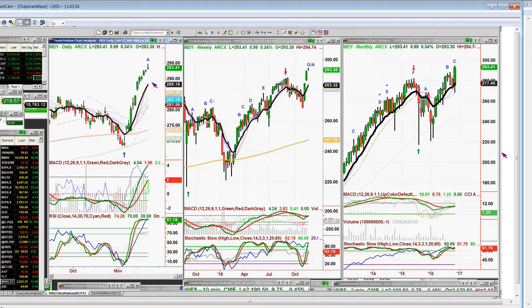But if that's the case, then you would do a 1-to-1 to the upside. This could go to the 297.80 to 298.60 area over a period of a couple of weeks. We'll see. Okay, so that's very nice action.